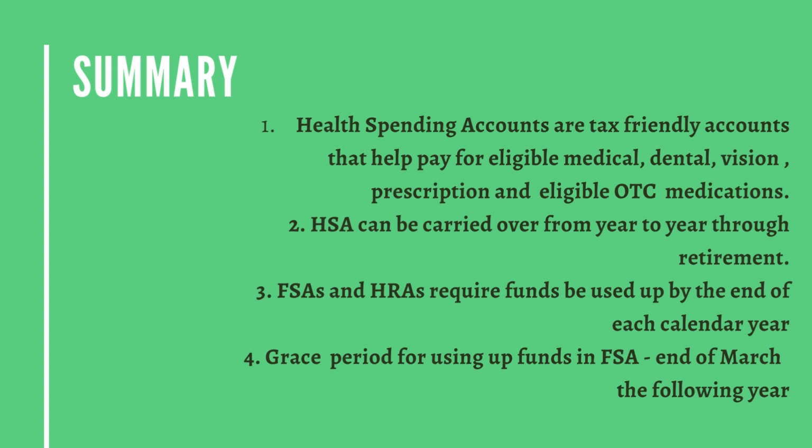While the fund in an HSA is yours to keep and carries over from year to year, be familiar with what your company rules are for an HRA and FSA.